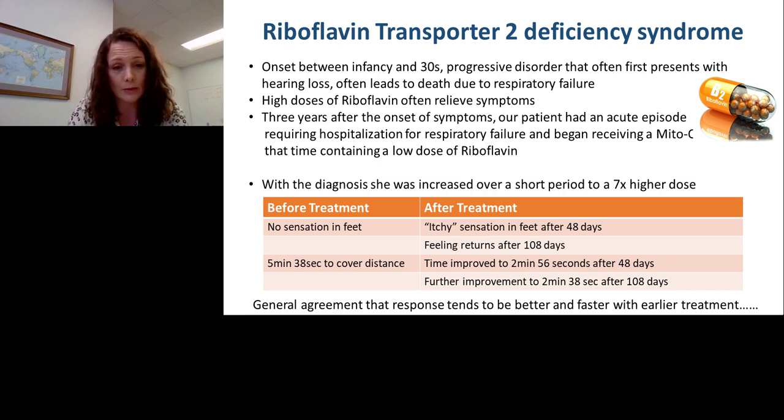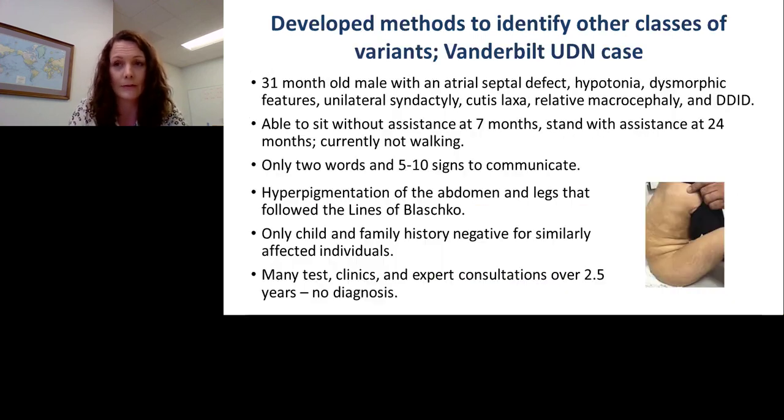Before the treatment, she took a very long time to cover a short distance, and that time improved dramatically. There's general agreement that the response tends to be better and faster with earlier treatment. So this was an example of a case where, although it doesn't happen very often, the diagnosis led to a treatment that helped significantly improve that patient's outcome.